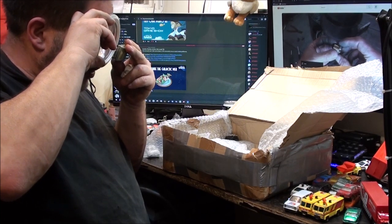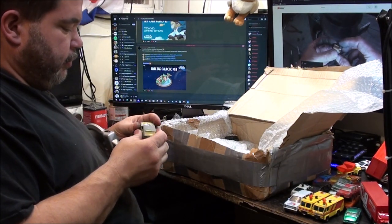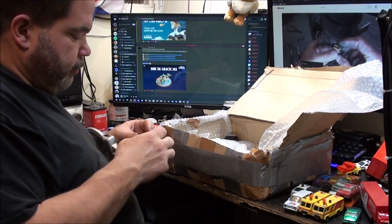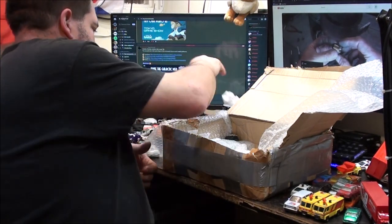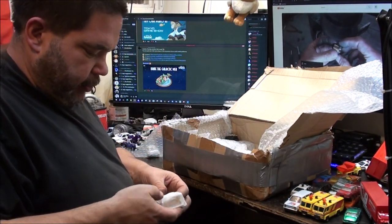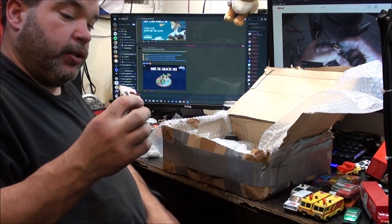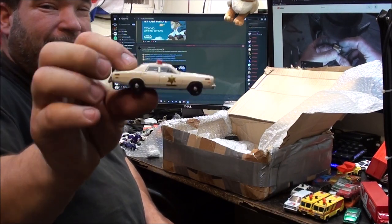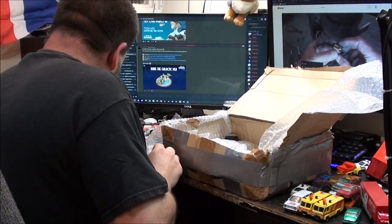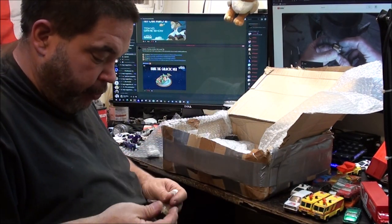What's a Lamborghini 400 GT Espada? Nice. Sikus, especially older ones like that, hold the money. Oh, I totally forgot I bought both. So I've got two of them. I did say earlier in the video that I'd forget what I bought.